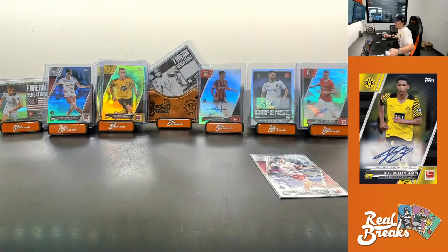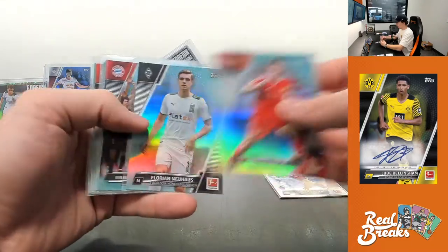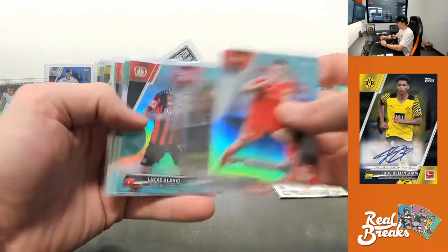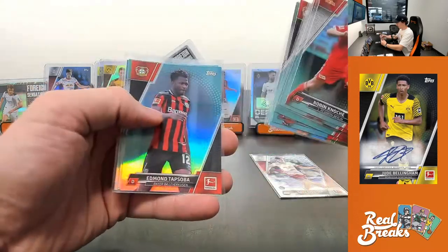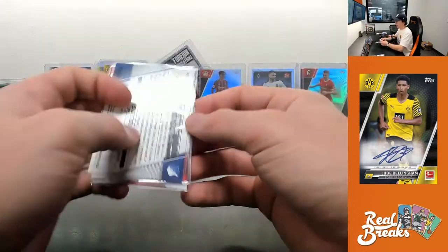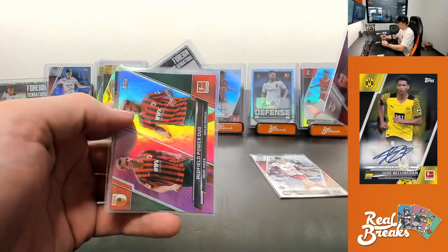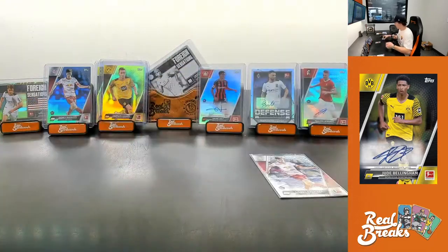Sparkle foils out of 199. We have Robin Konecki, Thomas Mueller, Florian Neuhaus, Bundesliga titles in a row for Munich, Lucas Alario, Sasha Burchert, Astor Vranix, Edmund Tapsoba, Paul Sangin, and Swat Serdar. Out of 125, defensive wall, midfield power duo, Daniel Brzezinski and Kevin Boat.